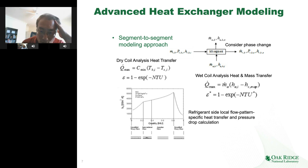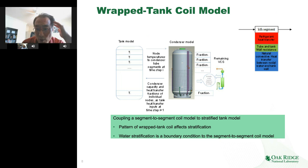In the segment-by-segment modeling approach, we divide each single wrap-tank tube into numerous segments, and within each segment we consider heat transfer and pressure drop. You can see the heat transfer driving mechanism for the individual control volume: we consider the refrigerant side heat transfer, the tube and wall thermal resistance, as well as the natural convection heat transfer at the water side.